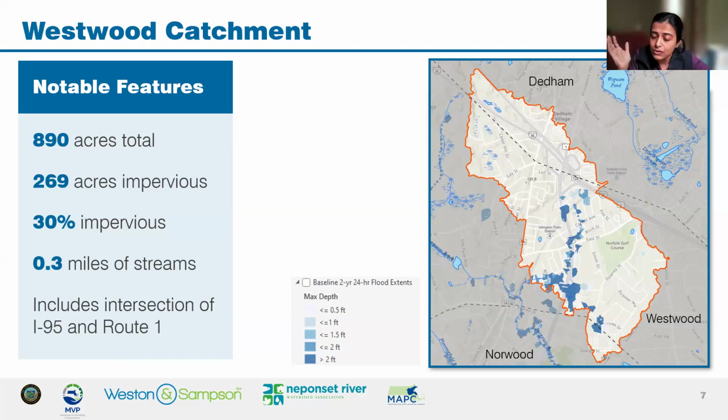Another reason was that this particular catchment in Westwood also has a combination of land use patterns that include both highly developed areas as well as suburban wooded areas. And then there was also a variety of land ownership that was public as well as private, and those would be interesting aspects to consider as we dive into solutions or potential strategies to mitigate flooding, which we will also discuss today.